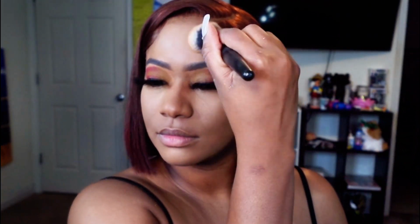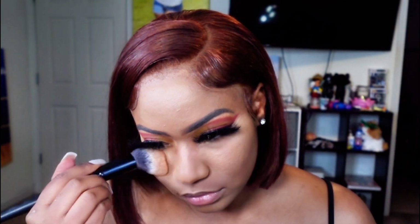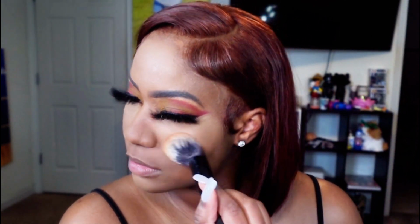But it's only because I want the powder to really go where it needs to go. And just space out for real. This is a part of the blending process. You need to blend your powder and set it straight.